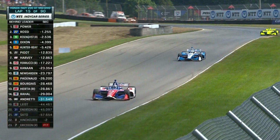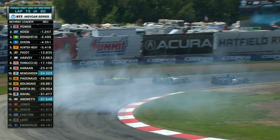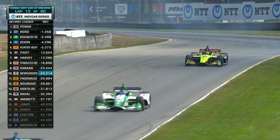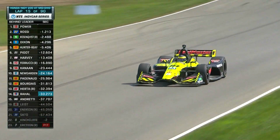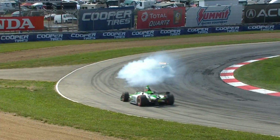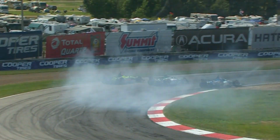He really wants to get him by the time they get to turn 4, but he may be too far back. Bourdais spun up in the keyhole, continues. Wonder if he had help or if that was on his own. Let's look at it again as it stays green. Definitely got help. Lucky it didn't take Colton Herta's front wing off because they made contact across the front wing and it sent Bourdais around, did a 360 and kept going.